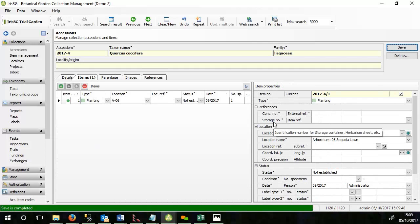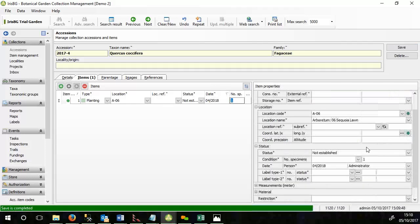And then first year in February 2018, I'm not sure if our system will. It should. Then you would say you've just inspected. You just keep it as not established, and then you might say something about condition, so fair or whatever. So let's say this was good.